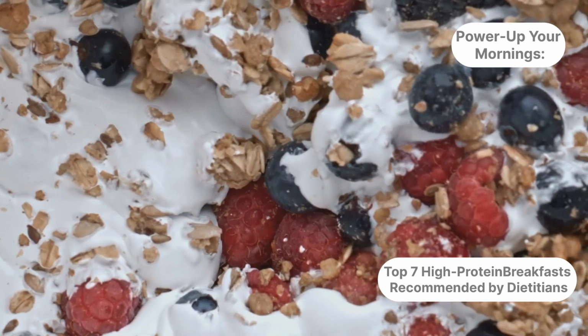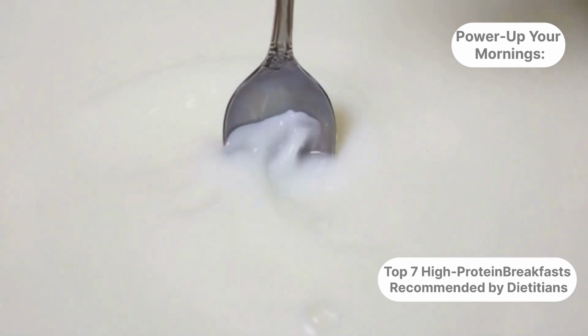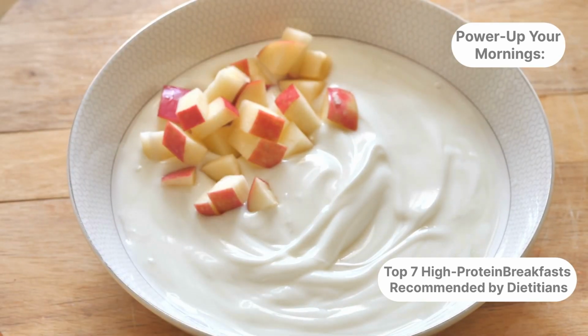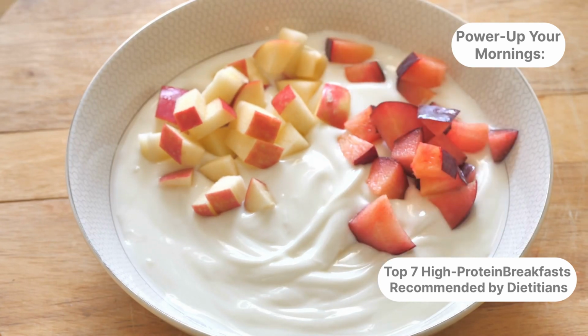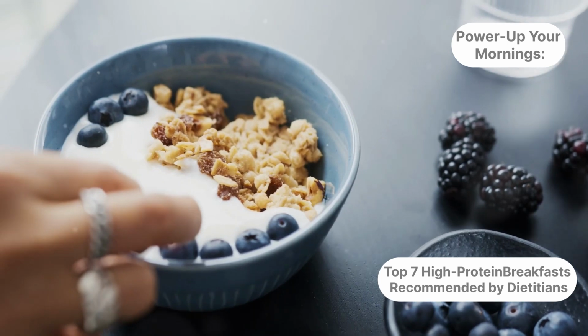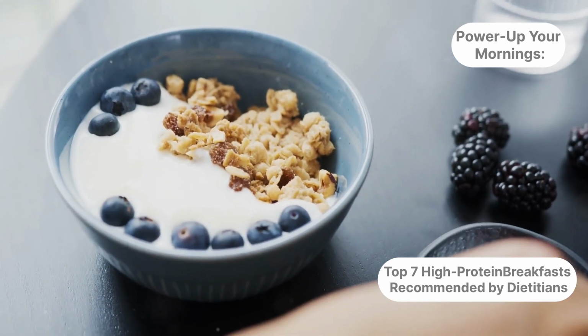Let's start with a classic Greek yogurt. This isn't some bland, watery mess. It's thick, it's creamy, and it's packed with protein to power you through your morning. And don't even think about skimping on the good stuff. We're talking full-fat, plain Greek yogurt. Trust me, the flavor is worth it.